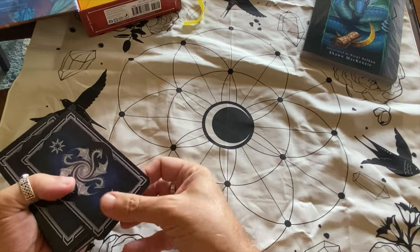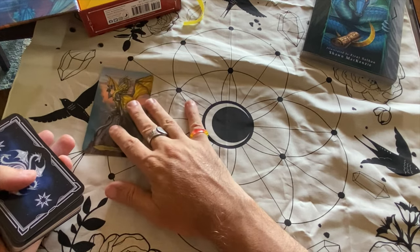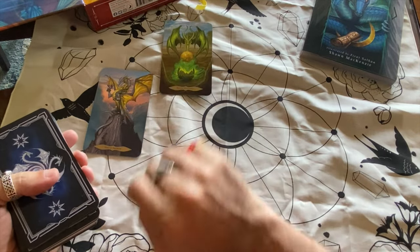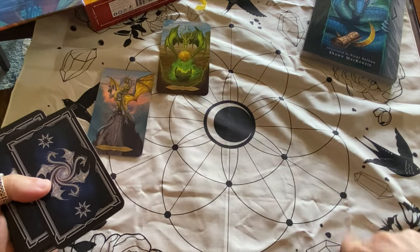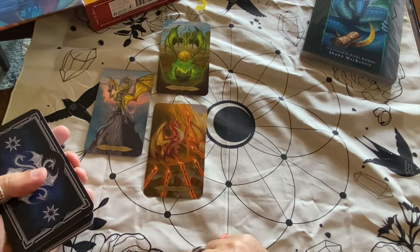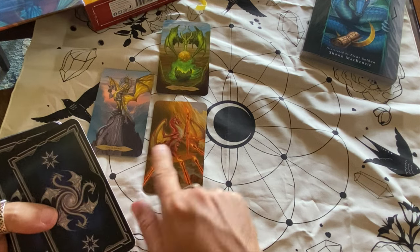Tell me who you are as a deck. We have the King of Swords. Okay. Very intellectual deck. Works best with Ace of Pentacles. Oh, it's all about starting something financial, planting seeds, not so good with standing up for yourself. Okay. Oh, I love the little babies here. Standing up for yourself and the next generation.